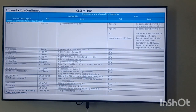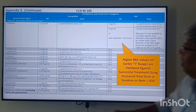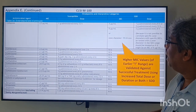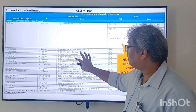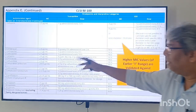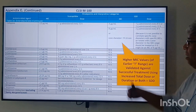So this is Appendix E given in CLSI M100. As you can see, this is the antibiotic, this is the breakpoint MIC, and against that MIC, this is the concentration that has been decided. This is the safe concentration against which, if we get a bug with an MIC of this or less, it will respond clinically to this particular antibiotic.